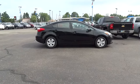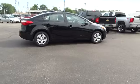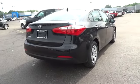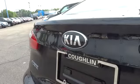The 2015 Forte. If you're looking for a trendy and feature-laden compact sedan, the Kia Forte is for you. It offers an exceptional combination of innovative design, high-quality engineering, and outstanding value. This vehicle has less than 100 miles.